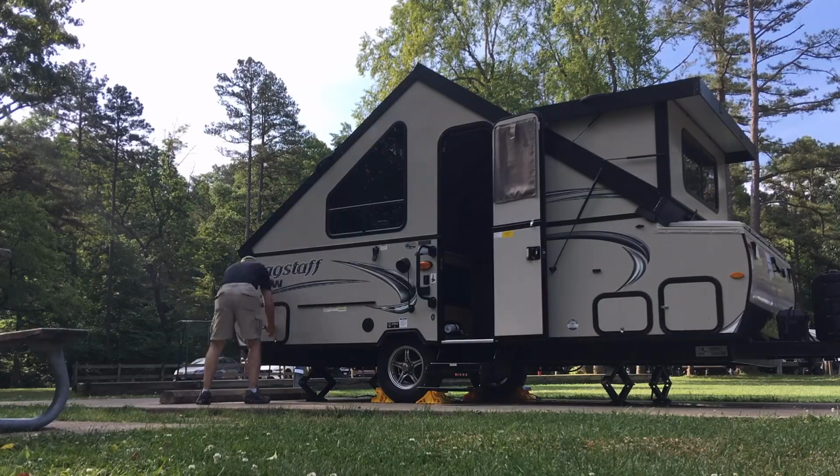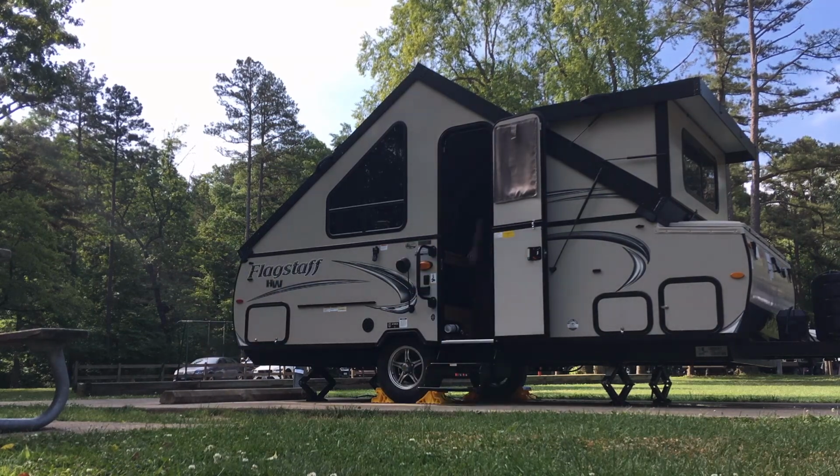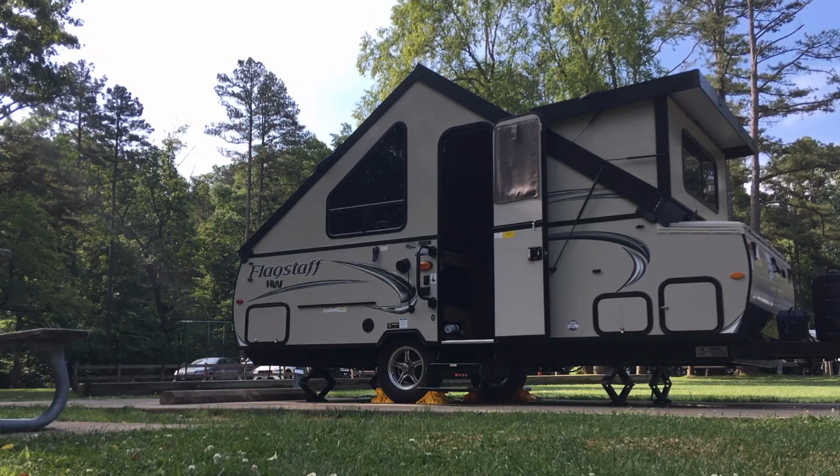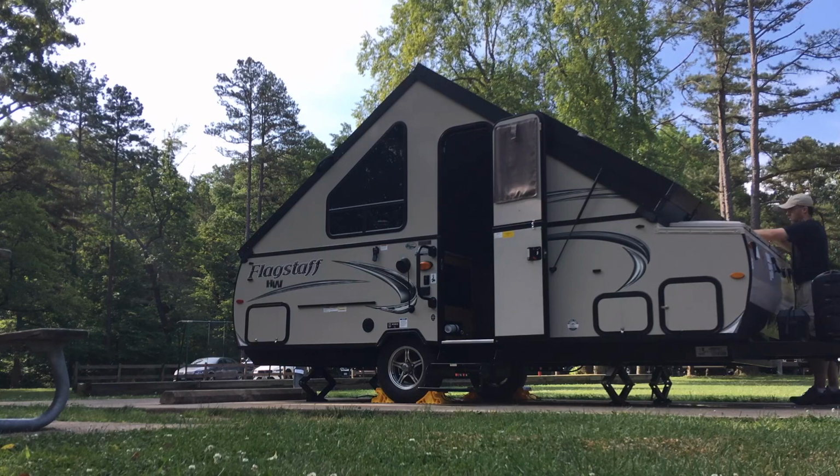We sure have enjoyed camping and traveling in Alf for the last couple of months. We hope that these few beginner tips will help you on your journey to RVing as well.